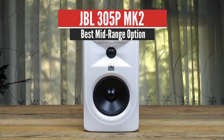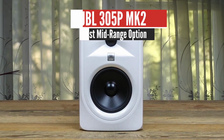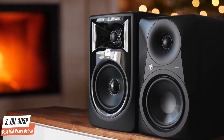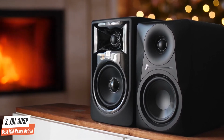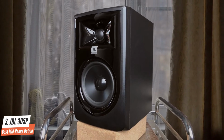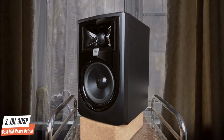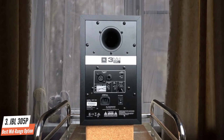Number 3. JBL 305P. Best mid-range option. People might be quick to judge the JBL 305P Mark II because the monitors don't look great. The glossy finish gives them a slightly cheap and outdated look, but the sound that comes out of them tells a different story. The Mark II series features a new enclosure material which is an upgrade over the previous model that had a plastic enclosure. The new enclosure reduces resonance and improves response.